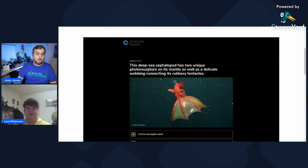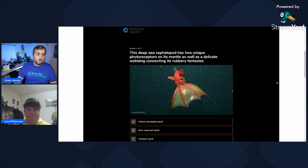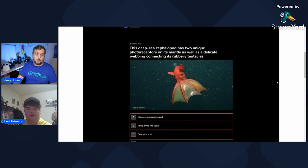So usually when we play a game, it's like I'm throwing questions at you or vice versa. Today we can actually do it together. So the first one, this is a deep sea cephalopod. It has 2 unique photoreceptors on its mantle, as well as a delicate webbing connecting its rubbery tentacles.